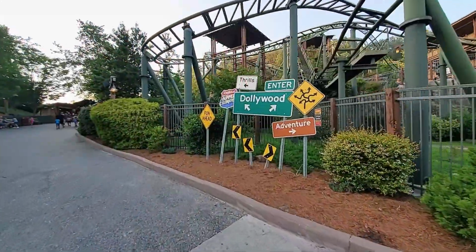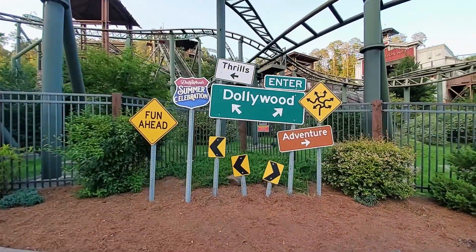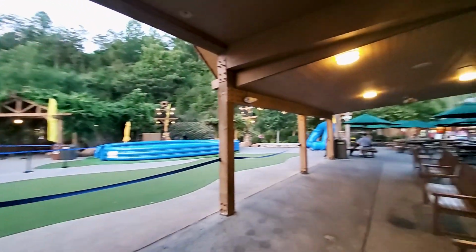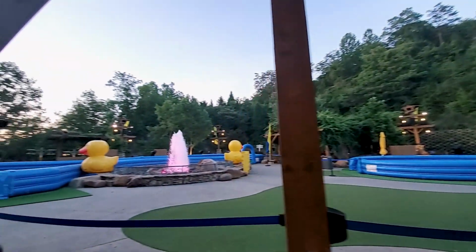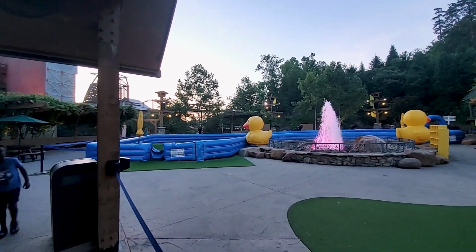Heading up to the recharge station, the foam pit area. We got the Dollywood Summer Celebration sign. Dollywood, adventure, fun ahead. Alright, we just took a nice break in the recharge area. They have all these nice fans out here, so you can sit down and cool off. This is the foam pit they have for the kids. They have one for the big kids, and I think they have one for just the small kids. The nice fountain there. It's from 12 to 6, so we missed that.